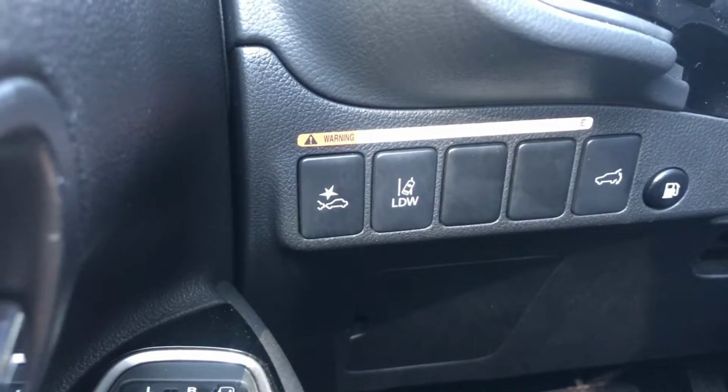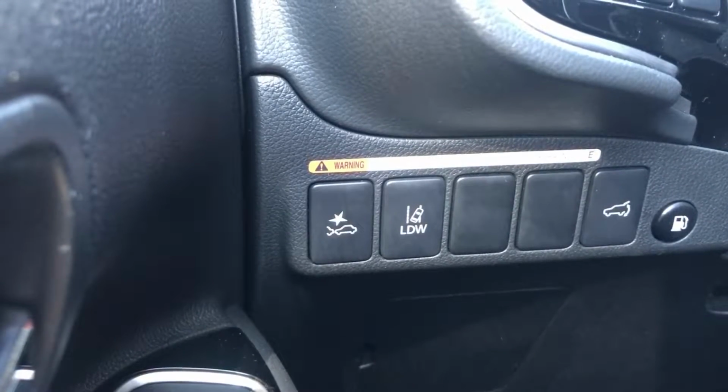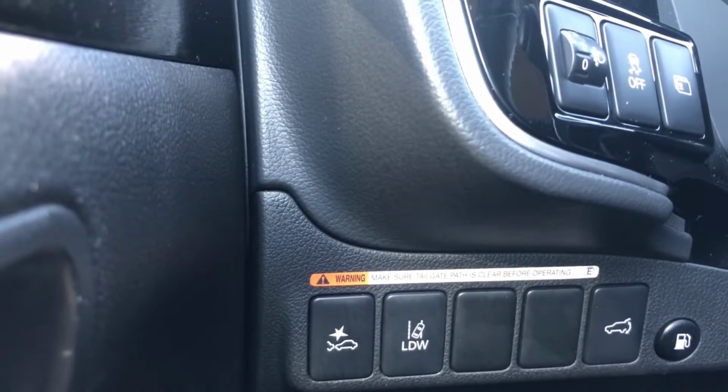Now below that is another set of buttons. You've got your forward collision distance, has nothing to do with the active cruise control distance. You do have lane departure warning, couple blank buttons, your trunk release, and your fuel door release.